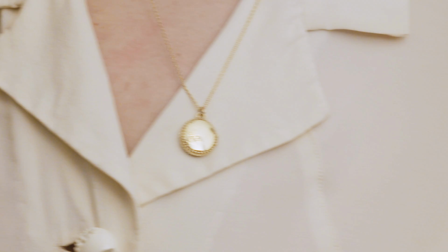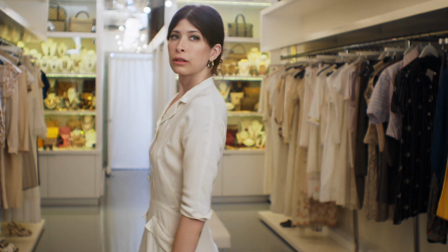Looking for special details is such a great and exciting part of vintage hunting. Clothing manufacturers spent so much more time on handmade buttons, embroidery. These things really do make a difference.